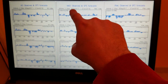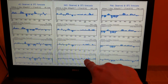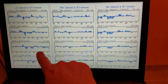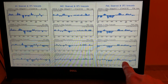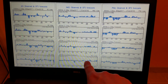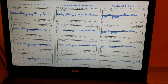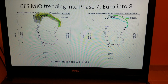The North Atlantic oscillation, the NAO, is going to remain positive, all right? So it's above the zero line, the solid black line remains positive. And then the Pacific North American pattern is also remaining positive. So this negative AO and the positive Pacific North American pattern generally indicate colder conditions across the east in the long range. This North Atlantic oscillation remaining positive does not necessarily favor cold weather or major East Coast winter storms. Now, I did want to show you the MJO as well before we move ahead.